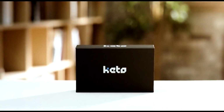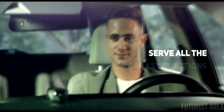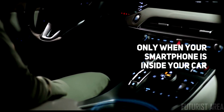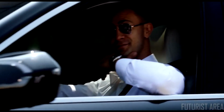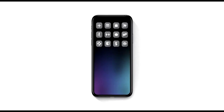I am KETO. Let me introduce myself first. You can install me easily without visiting a mechanic. I can serve all the car key functions. Engine starts only when your smartphone is inside your car, which provides stronger security. Now, you will only need your smartphone when you're out. Everything is now possible with a smartphone.